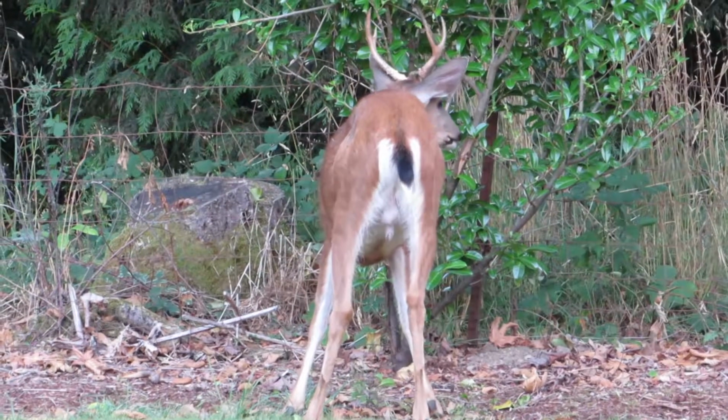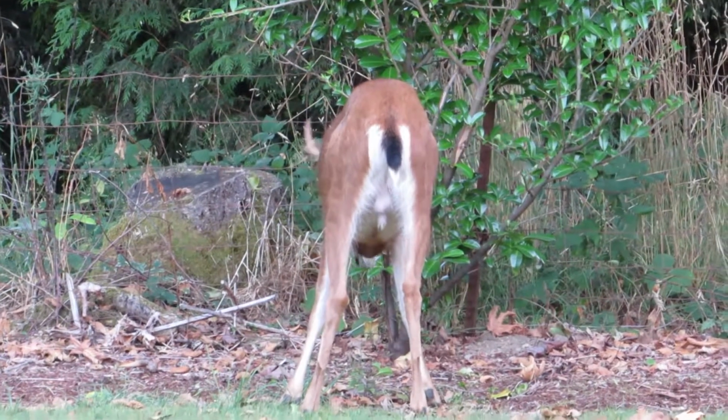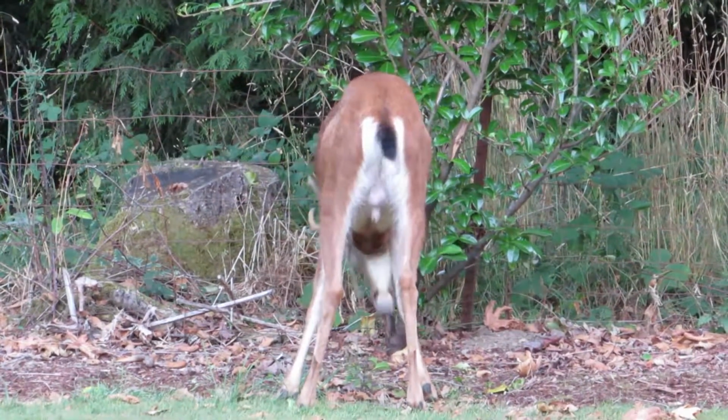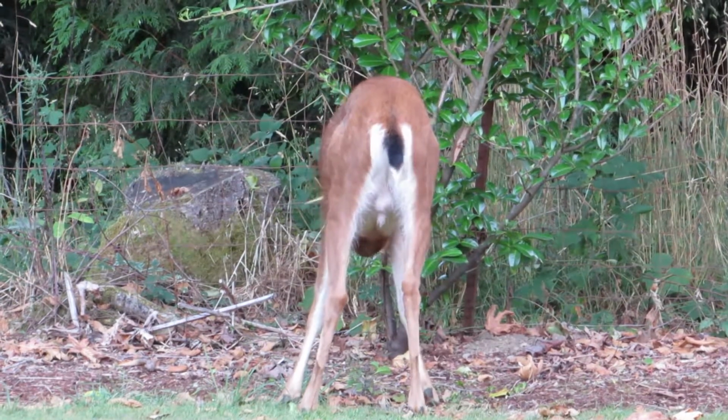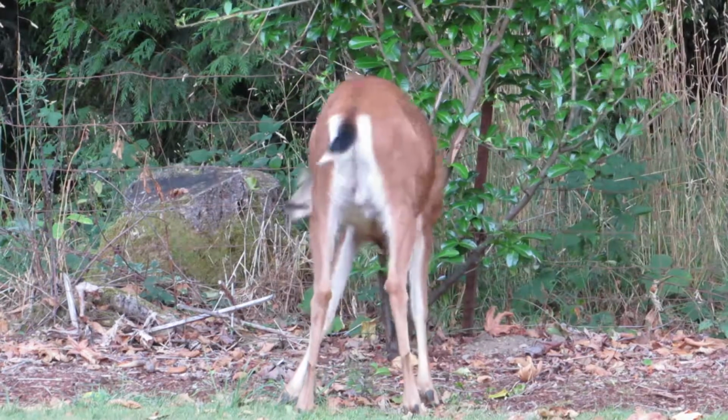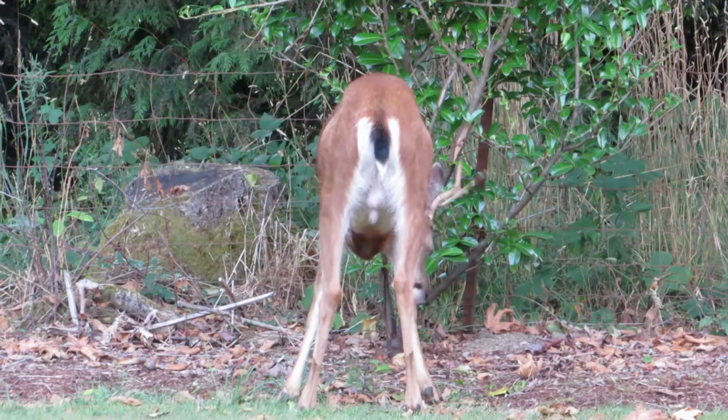Oh yeah. His antlers will darken up a little bit. They just look that light when they're fresh out of the velvet. He's just working away too.